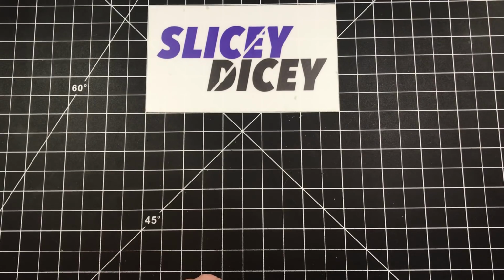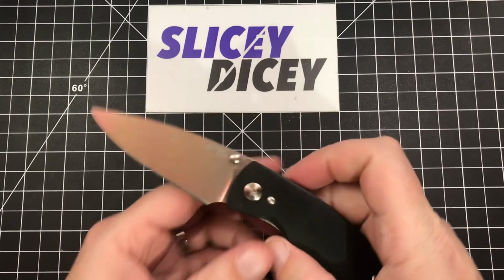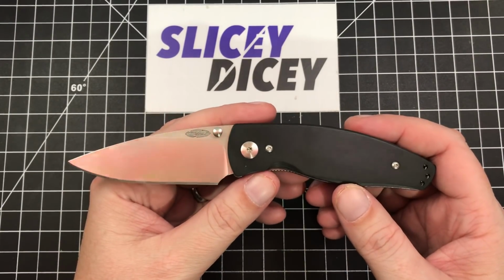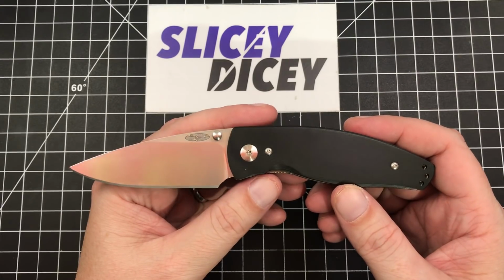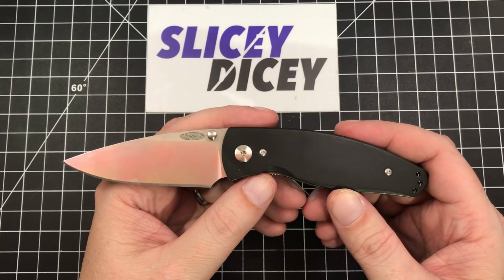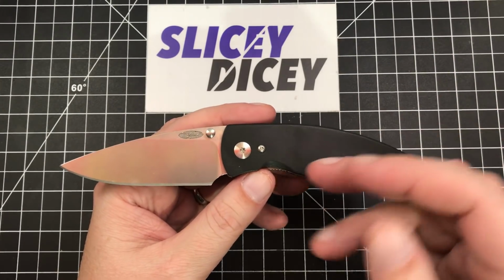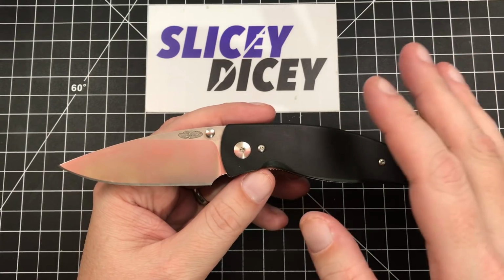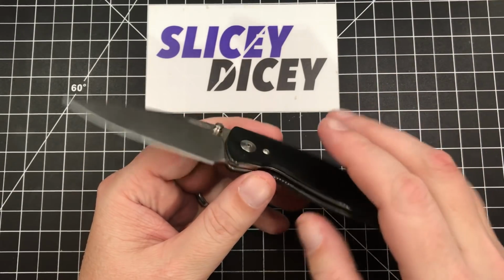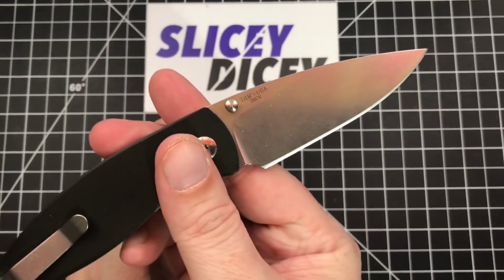So next up, we are halfway through. We have the Three Rivers Manufacturing Neutron. Wow, another 3-inch knife. What a coincidence. No, I love the Neutron. It is basically a locking version of the Viator that they had out earlier this year. TRM's been killing it this year: the Viator, the Atlas, all three of them. I love all three. This one is my favorite though, because it's a locking blade, but there's such a slicey 20CV blade on this thing.